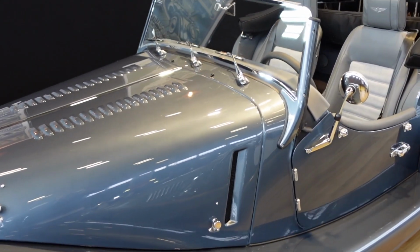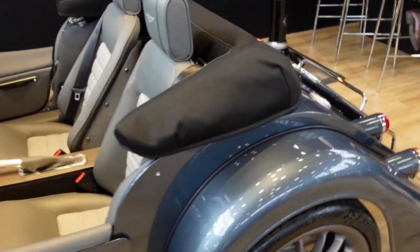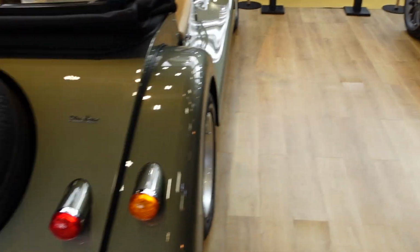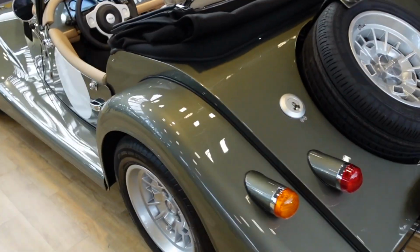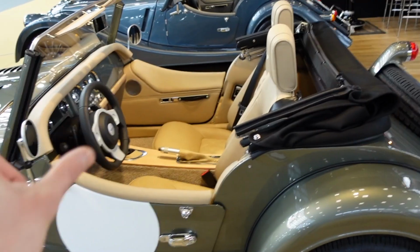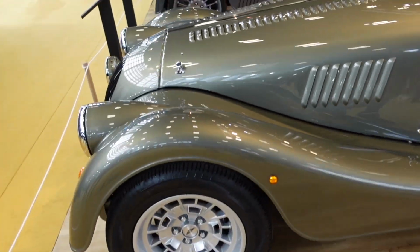But yeah, quite cool cars if you want something special that looks a bit like a classic, but it's a total new car. And Morgan really will build it for you. Some spare wheels even on the rear. That's quite cool, the smaller doors. And you have the soft top you can fold up. Yeah, cool. Some really cool cars.